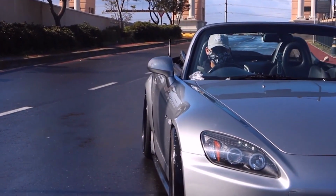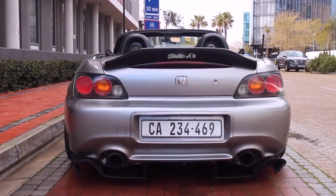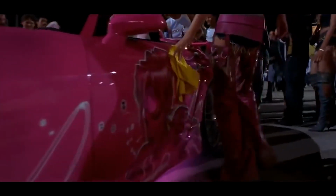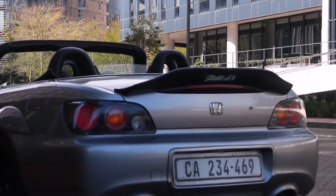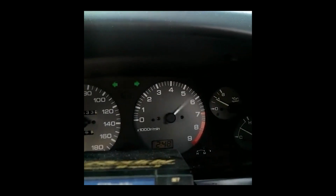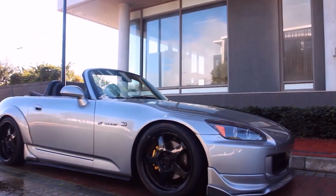The Honda S2000 is one of those JDM cars that we grew up with, from Fast and the Furious, to Fast and Furious, and even video games. She is a bit of an icon among the petrolhead crowd. Now Honda is known for their VTEC, and the S2000 is the king of VTEC.